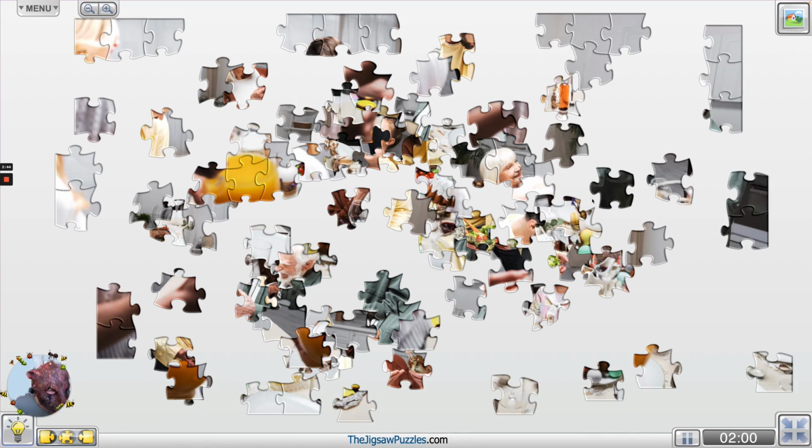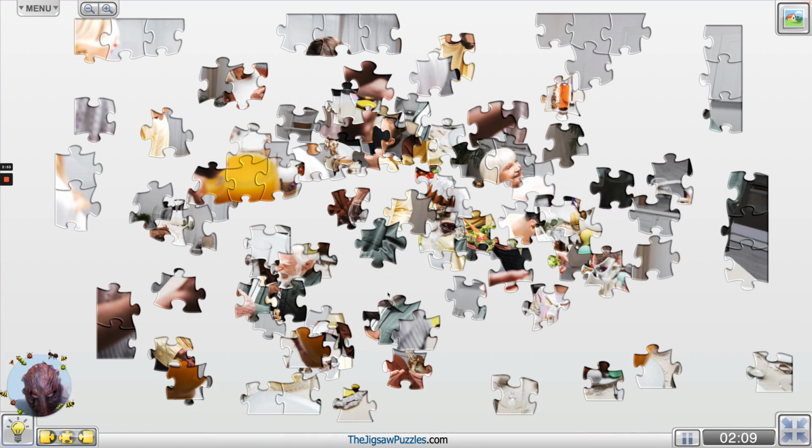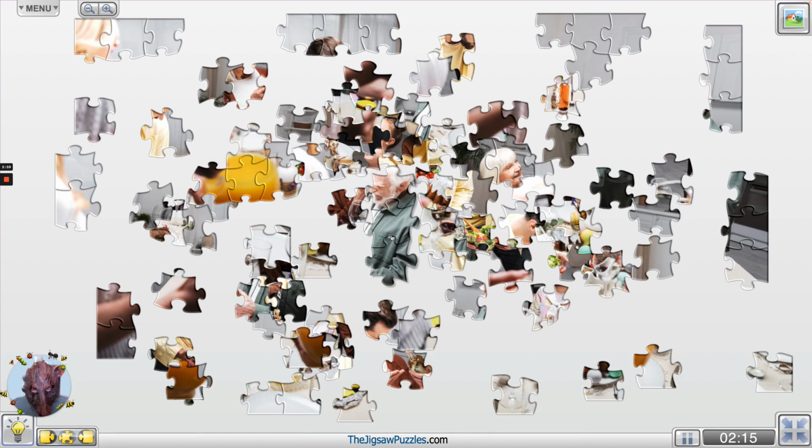If you want to try and solve puzzles quickly, you need to know where everything is as soon as possible. So moving pieces out of the way to gain a little bit more of an overall picture of where things are, that can be a good move. Look, I've already put 3 together there, and that's an old man.